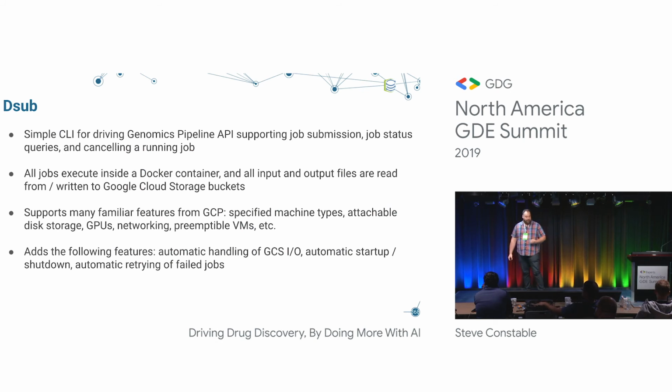And dsub is a wonderful application. It's just a simple CLI. It drives this API. It supports job submission, job status queries, and canceling. All jobs run inside a Docker container, and all input and output files are read to and written from Google Cloud.